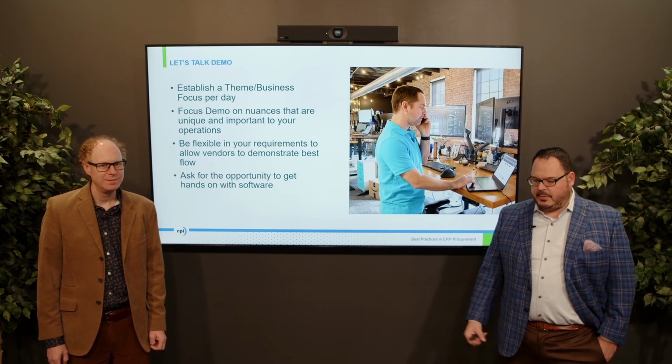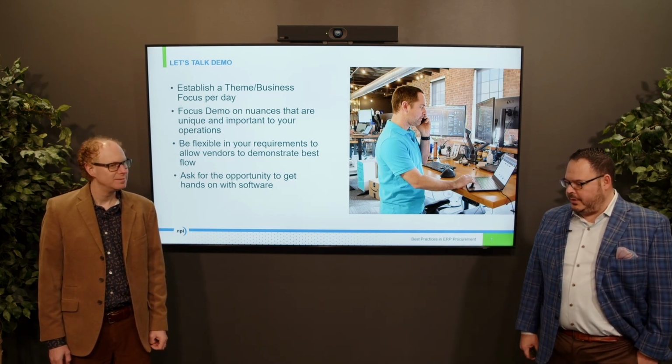Let's talk about the demo phase. So we have some recommendations from how you structure demos, right? So this is after your RFP, you've narrowed down some vendors, you're bringing a wide audience. One that we do see pretty commonly is to theme out each day, right? Have one day for finance, have one day for HR. There's going to be multiple components to each, but at least you let those target audiences have the specific time that they can dedicate to being there because you want their participation.